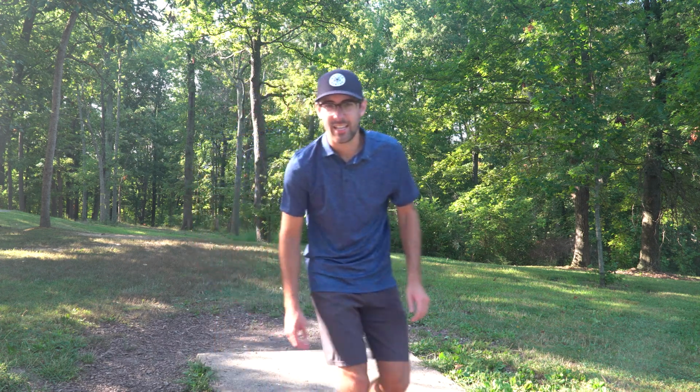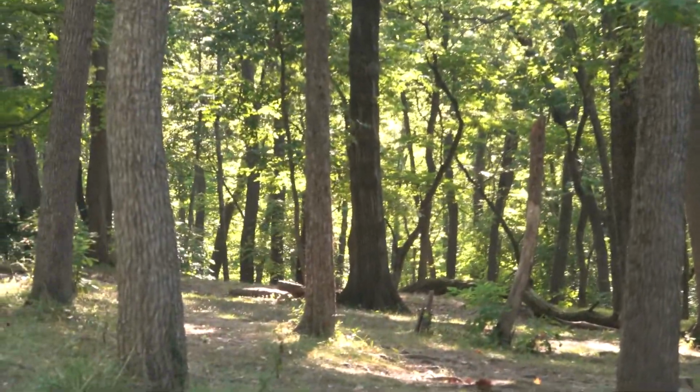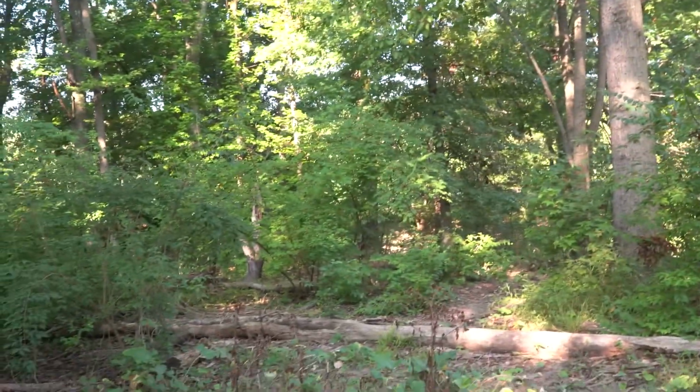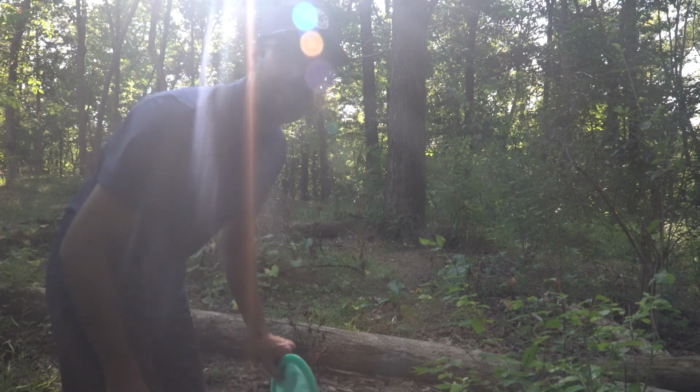Oh, we hit that tree. That's not gonna be good. It's gonna be somewhere down this way. I still can't see it. We're unfortunately going to be back this way. I'm gonna take my Firebird and just try to progress something down the fairway here.